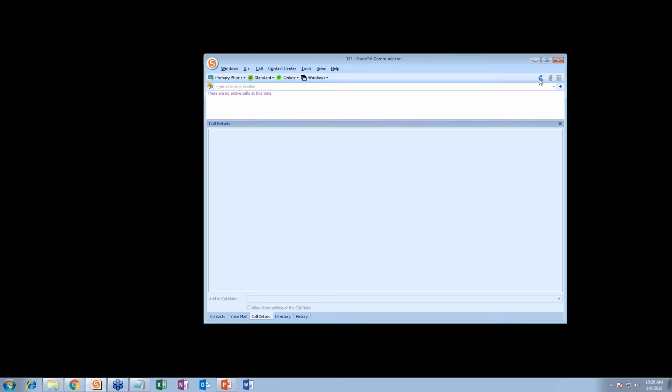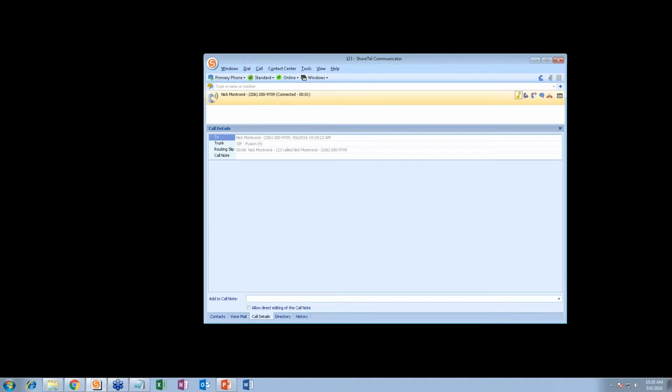I'll go ahead and end that call. And you'll notice I hung up the call, but I haven't hung up my handset yet. We have these icons on the top here that show your status for the phone, and it shows that I'm still off hook. And again, that's pretty instant. So as soon as I hung that up, it went back to on hook.